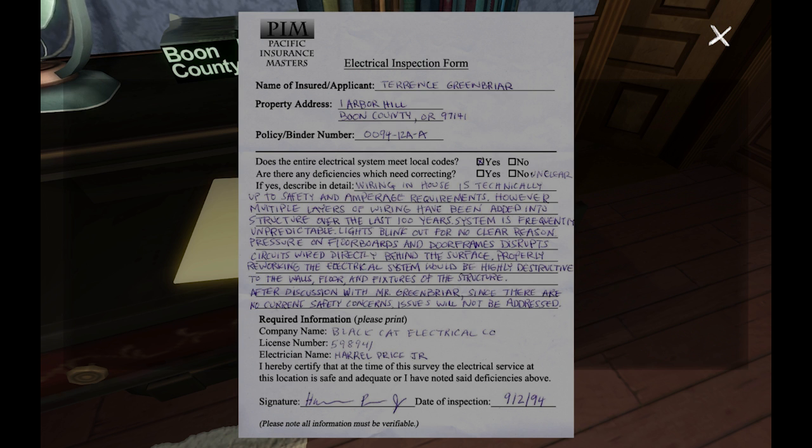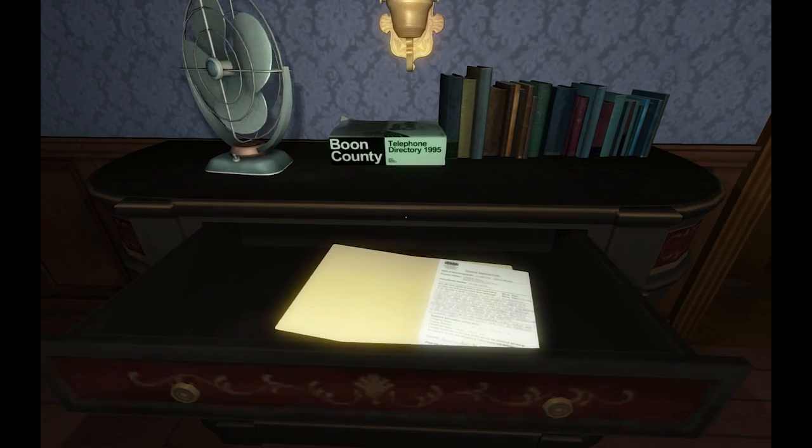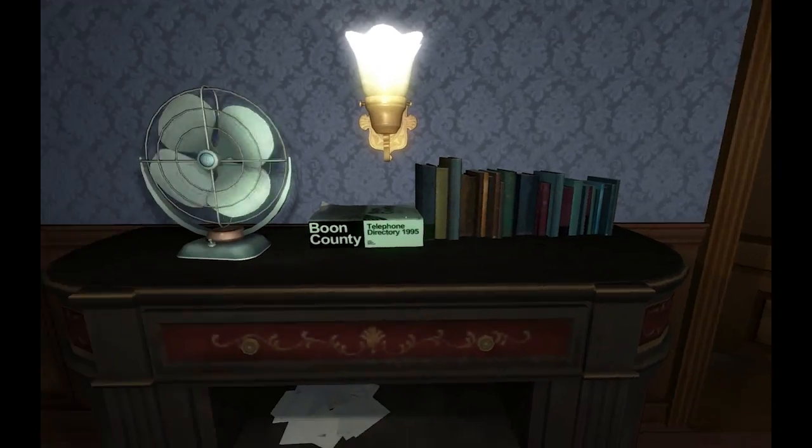That means that they had flickering lights because of a ghost. One question. Oh, God. Don't say that. 100 years ago, they were putting wiring in this house? I guess so. I think over the course of 100 years.